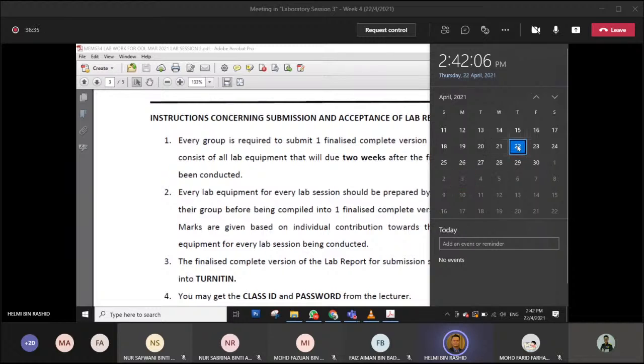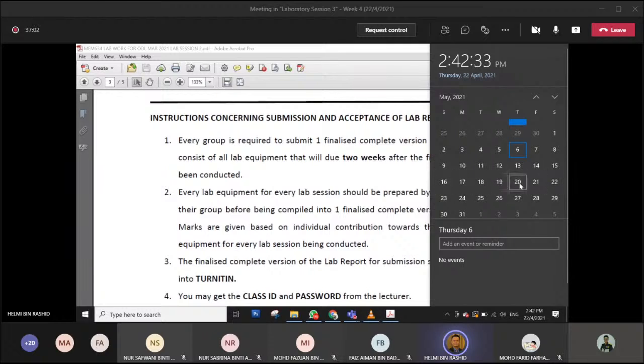This is 22nd April. Okay, so this is week 4, right? Week 3, sorry. Equipment 3, equipment 4, equipment 5, and then this week here we will be having our Hari Raya and also midterm break, right? So this first week, and then we have the second week here, right? So the second week here will be your test, right?